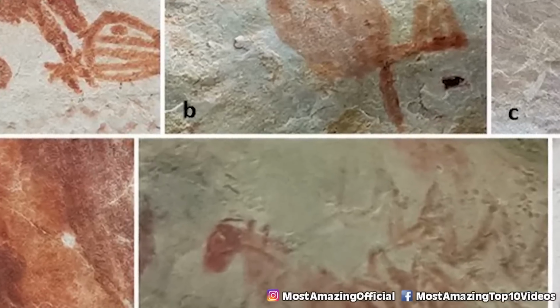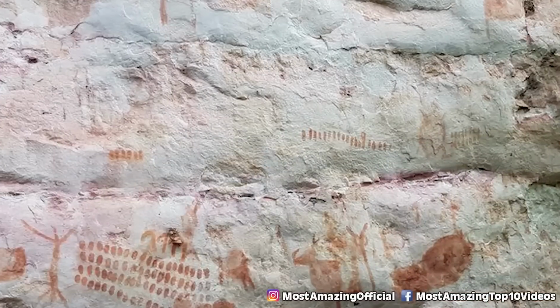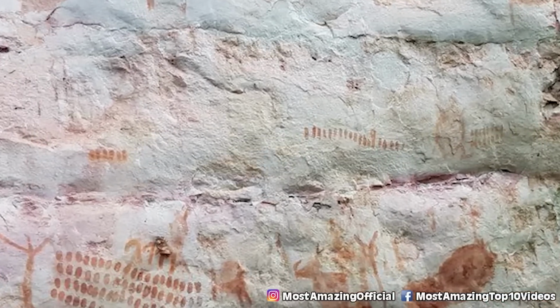The paintings are even more impressive. They date back to 12,000 years ago. These were made near the end of the last ice age. Yeah, the end of the last ice age, we're doing doodles.